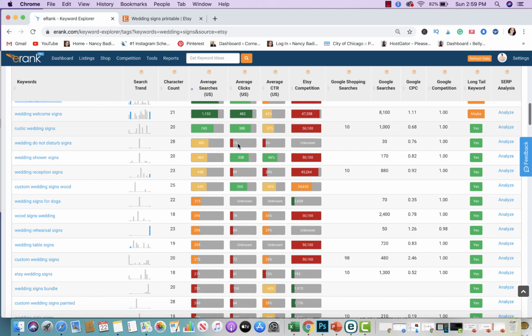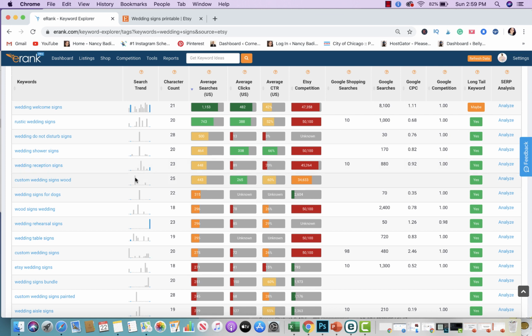And you would just have to go through all of these and look at them and see, okay, this one is a custom wedding sign wood. If I did custom wedding signs in wood, this is a perfect keyword. It's not the 500 that I normally use, but I would still use it because it's really close. Also, keep in mind, wedding season is down right now because it's Christmas season, the holidays. So this number is going to skyrocket probably in a couple months. Like March, when wedding season starts again, this number is going to be higher.